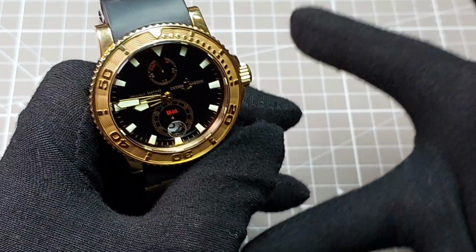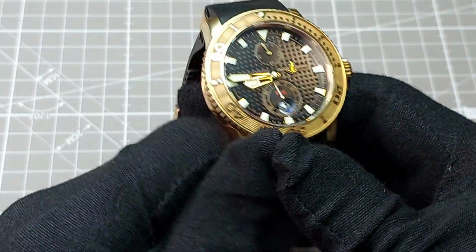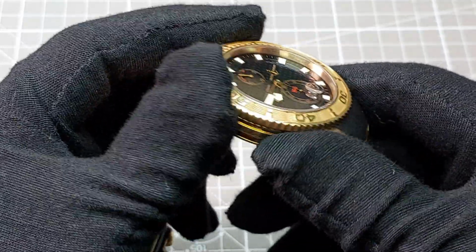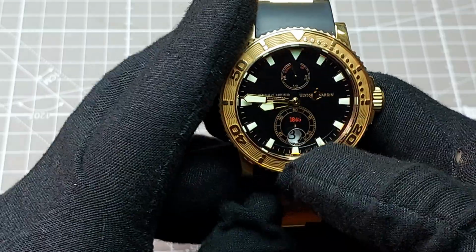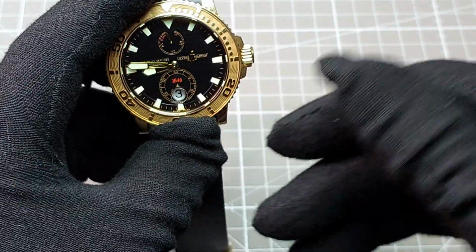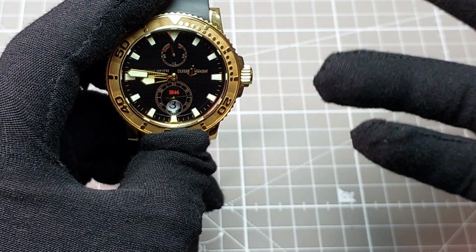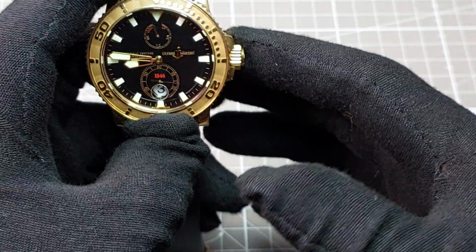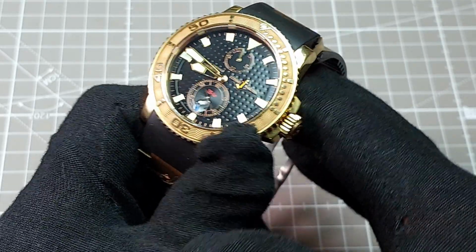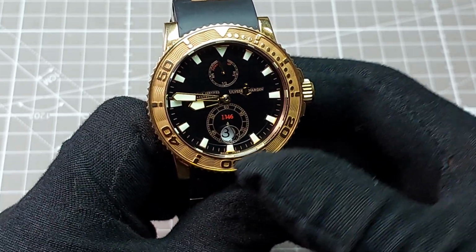Ulysse Nardin's watches tend to hold their value reasonably well, especially when cared for properly, like this watch has been cared for properly. It doesn't have any damages. As for maintenance costs, expect to pay around 800 to 8,000 for a full service, which is recommended every 5 to 7 years. While it might sound steep, remember that you're maintaining a piece of fine horology, and with it comes a certain level of investment.